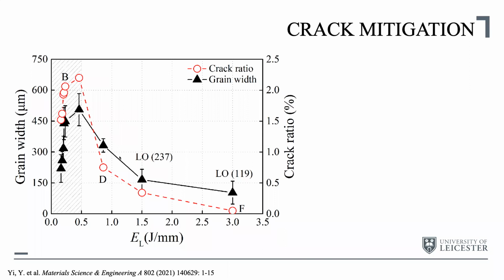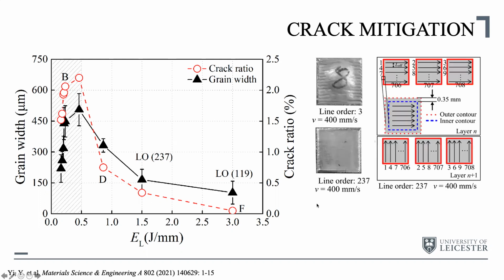So the figure on the left shows the crack ratio change initially increases with the increase of the grain width, and then decreases with the increase of the grain width. So the key parameter we're highlighting here is a high energy input. If you can achieve a high energy input, in this case by lowering the scan speed, you are most likely to get the crack-free microstructure.